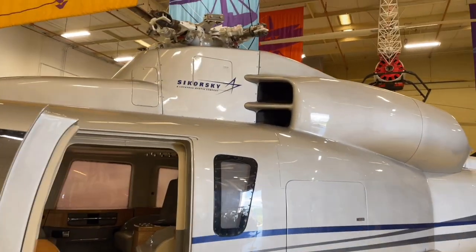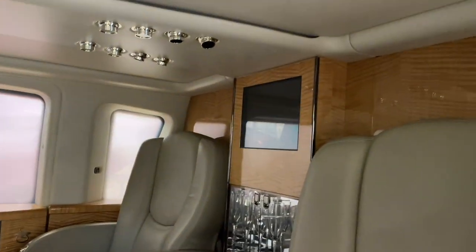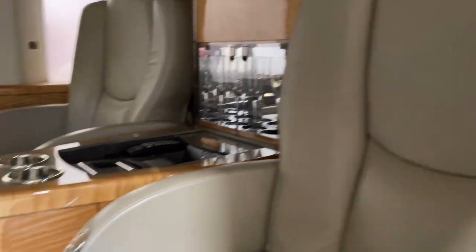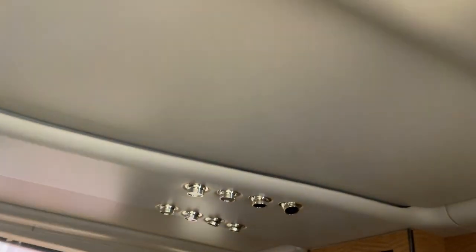Yeah, look at this Lockheed Martin one. If you guys don't know who Lockheed Martin is, they're a very fancy pants, richy rich company. And as you can see, this is interesting. It's literally a limo helicopter. There are TVs, there are champagne glasses. I'm guessing that's a cooler down there. I'm seeing remotes. I mean, look at these nice leather couches. You can smell the leather inside here. There's all kinds of lighting and air blowing on you.